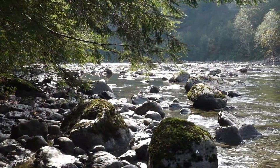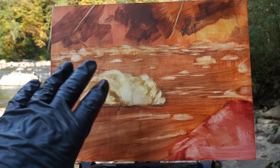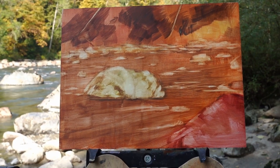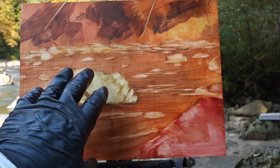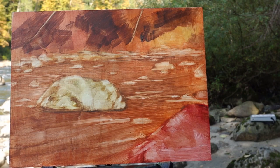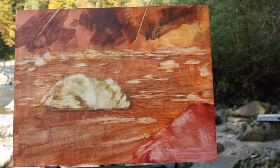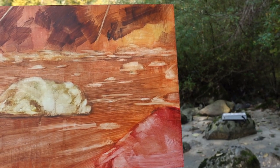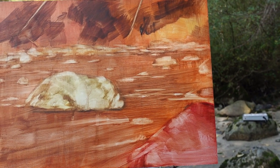Right, I've got the lightest lights wiped away. That boulder is definitely the center of interest. I hinted at a little bit of the blue there, and I'll bump that up a little bit more as I now paint the final colors. So I'll start to mix the colors. I'll work from the back to the forward and darkest to lighter.